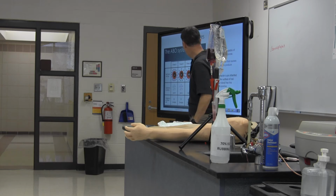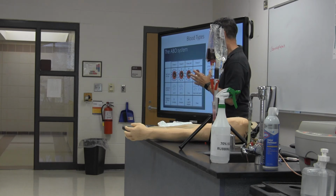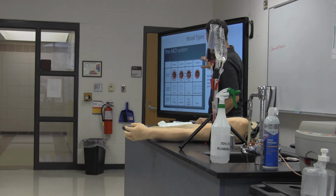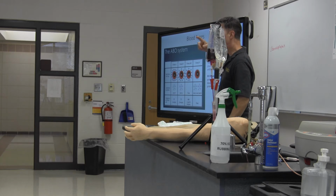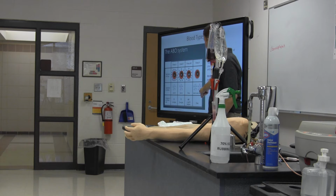So if I was to give a unit of group O blood and the level of these anti-A are high enough and I give it to a patient with group A blood, I'm going to start to hemolyze the blood in the patient that I'm giving it to. So you will see this LTOWB, which is low titer O whole blood. That'll be on the blood that you get. And that refers to the titer of the anti-A and anti-B that's carried in the plasma.